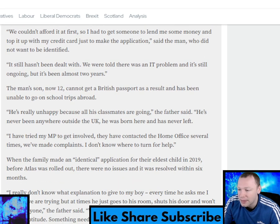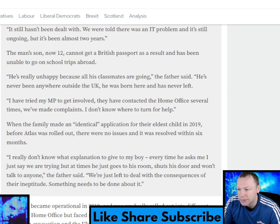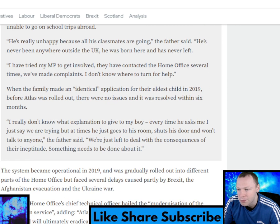The man's son, now 12, cannot get a British passport and as a result is unable to go on school trips abroad. He's really unhappy because all his classmates are going. His father said he's never been anywhere outside the UK. He was born here and he's never left. I've tried my MP to get involved. I've contacted the Home Office several times. I've made complaints. I don't know where to turn for help.